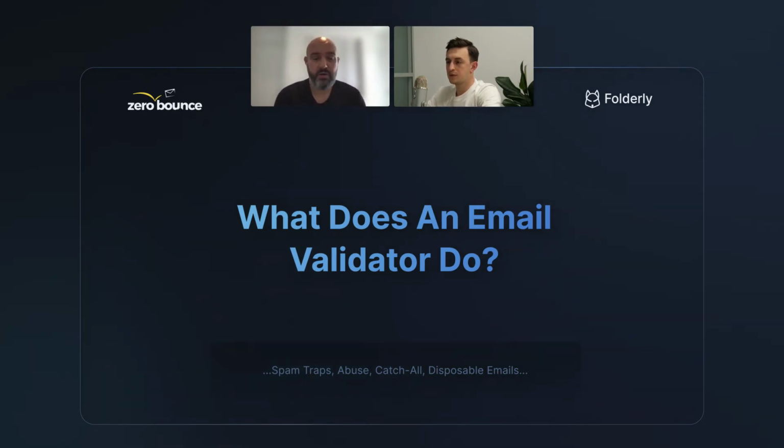And again, we're doing probably 3 to 4 billion email validations yearly. We're a relatively new company, about 5 years, and we've really ramped up. So very exciting stuff, but it's a very important piece.